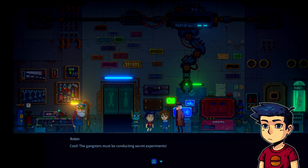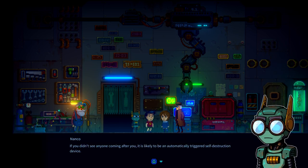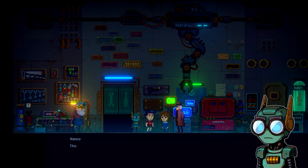Cool, the gangsters must be conducting secret experiments. I'm not sure whether there's anything to do with the gangs, but the explosion happened when I was about to find out more. If you didn't see anyone coming after you, it's likely to be an automated triggered self-destruction device. I think you're right. The explosion ruined almost all the evidence, but I was lucky enough to have collected some samples of the nanofluid before that. Charles is looking into that now.